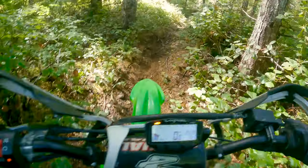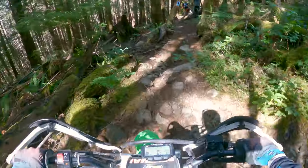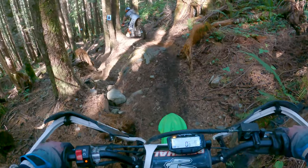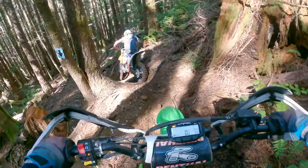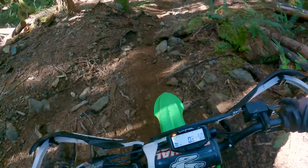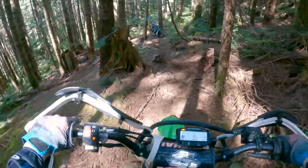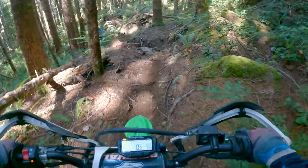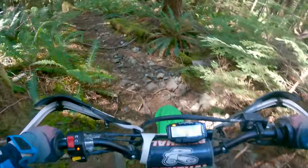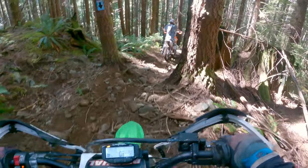What an absolute epic day of riding this is. Let's go, baby. A little bit of cliff riding. Holy. This is a gnarly descent here. Of course the GoPro doesn't show it and never does, but this stuff is friggin' steep. You're really just falling down it. Holy crap. That is one hell of a descent.